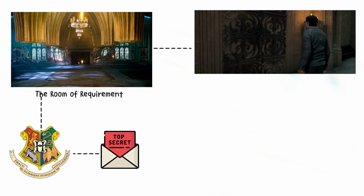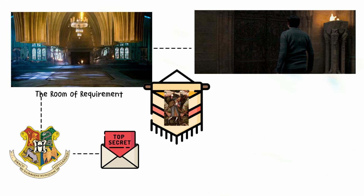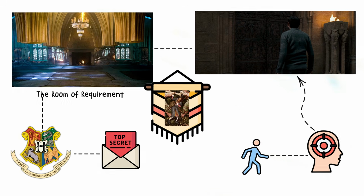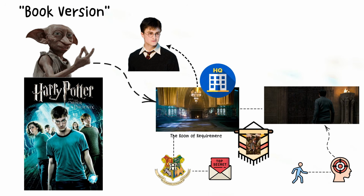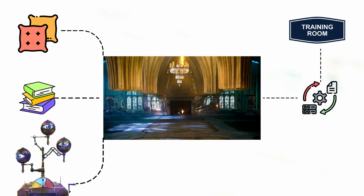It appears only when someone truly needs it. Opposite the Tapestry of Barnabas the Barmy, walk past 3 times while focusing on what you want, and the door forms. In Order of the Phoenix, Dobby reveals it to Harry, and it becomes the headquarters for Dumbledore's Army. Inside, the room transforms itself for training, providing cushions, books, even a practice dark detector.